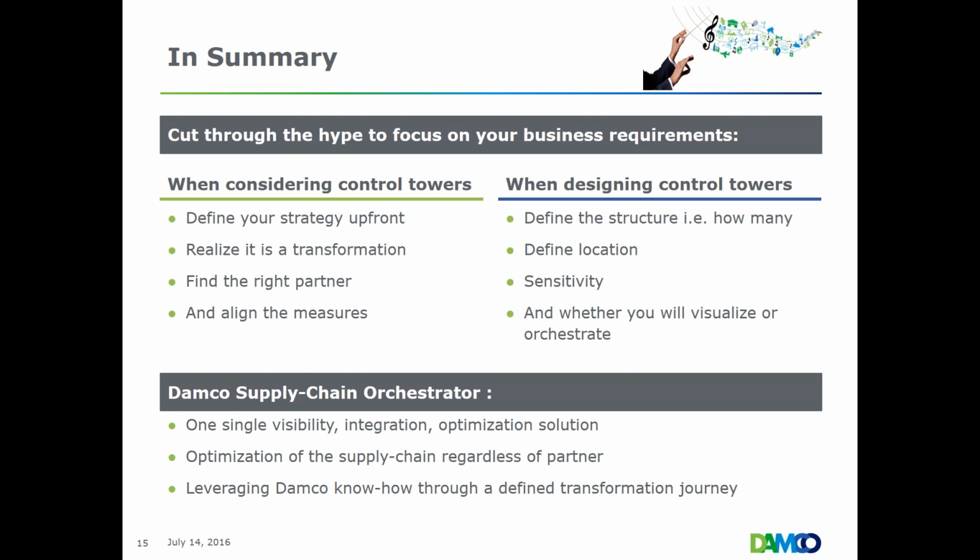From visualization to orchestration, there is a big gap in terms of the capabilities within the marketplace and the capabilities of providers, knowledge, transformational capabilities, and control capabilities to support business requirements.